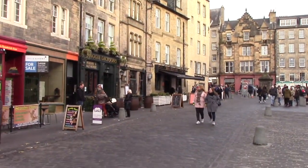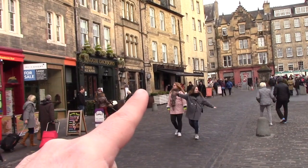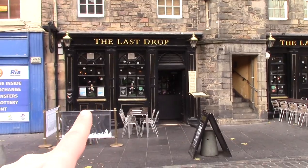Pubs. So you can see the first bit that I was showing you there. That's a pub there. That's Milligan's. That's the smallest pub in the world. That's Maggie Dixon's. A couple of cafes there. And then that's The Last Drop.